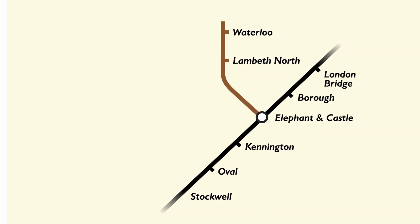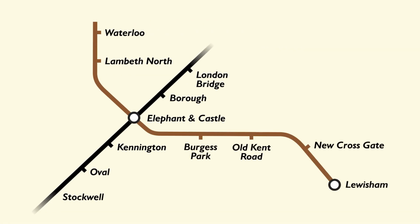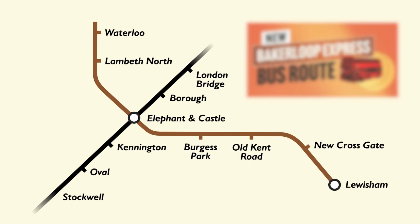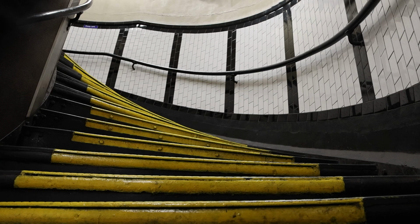There has, of course, been a long-term plan to extend the Bakerloo east and south along the Old Kent Road through New Cross Gate down to Lewisham, but this is very much subject to funding. In the interim, recent plans were announced that a new express bus route would be happening instead, and for it to be part of the Superloop network, so expect that to be called the Bakerloop instead. It'll be a fast bus, calling at just the points that the extension of the tube will hopefully one day call at.